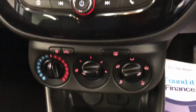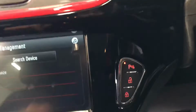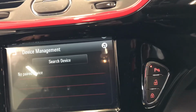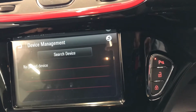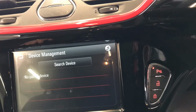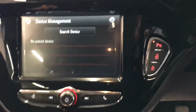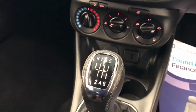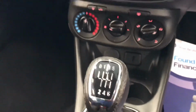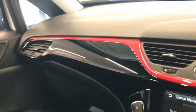Aircon. That button here is for the parking sensors, so if you are reversing, then the parking sensors will activate and will let you know how close you are to the car, or be it a fence or whatever it is behind you. Stitching on the gear knob, as you see just there, and then once more, as you see on the dash, nice and clean. As I mentioned earlier, it is pet free and smoke free, so there is no odours inside the vehicle.